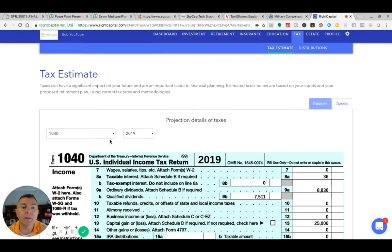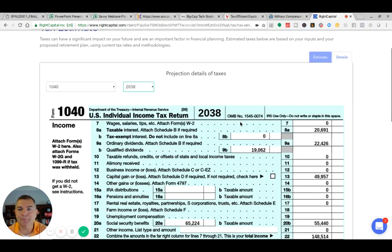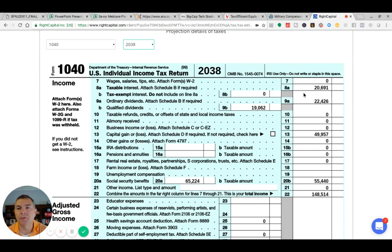Hope that makes sense. So let's keep going forward. We're going to go to, let's bring up 2038, because that's when Bob died. So let's go to 2038. Here we've got taxable interest of $20,000.